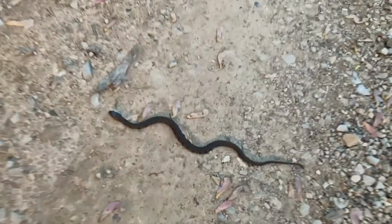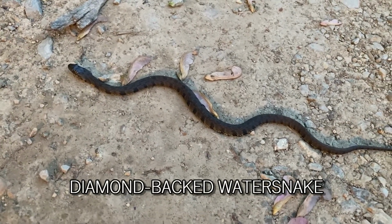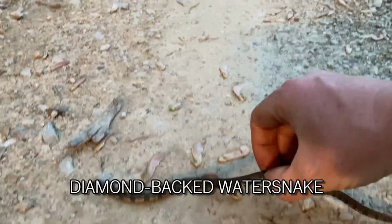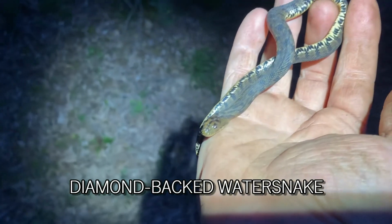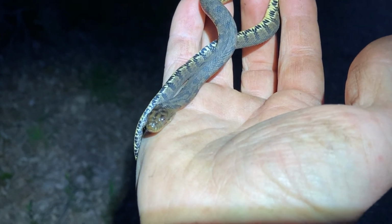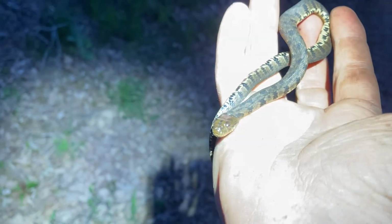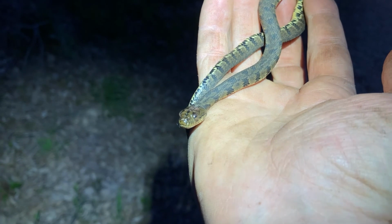All right, it's getting dark. Still kind of light though, and we have a diamondback water snake, young one. All right, I'm not sure if that light is too much or not, but these guys get very big. But this is probably last fall's baby, I would say.